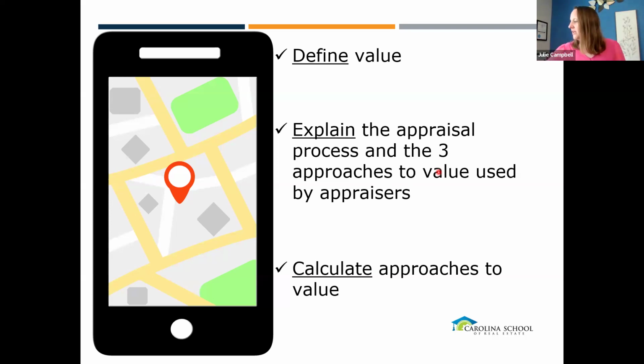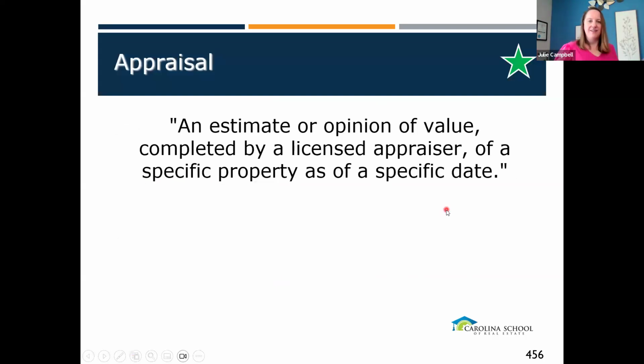So I think the first thing we need to do, kind of the common theme I've said so far, we need to define value. What the heck is value? It's on page 456 of your book. Value is defined as an estimate or opinion of value completed by a licensed appraiser of a specific property as of a specific date. There's a lot going on in this sentence, so let's break this down.